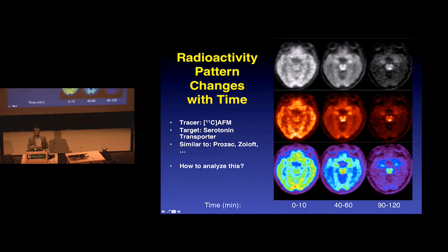So here's what this image looks like in the first 10 minutes post-injection. Here's what the image looks like from 40 to 60 minutes post-injection. Here's what it looks like at 90 to 120 minutes post-injection. Now, if you're going to use a tracer clinically, you're not going to keep a patient in the scanner for 2 hours. You're just not going to do it. You're going to pick one point.